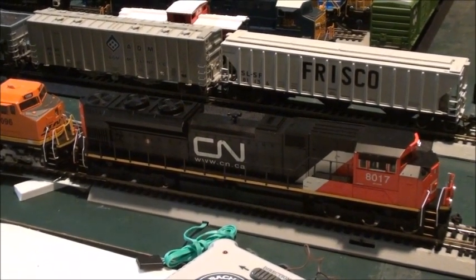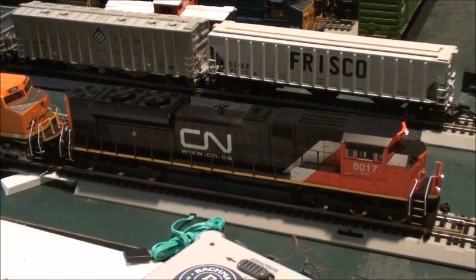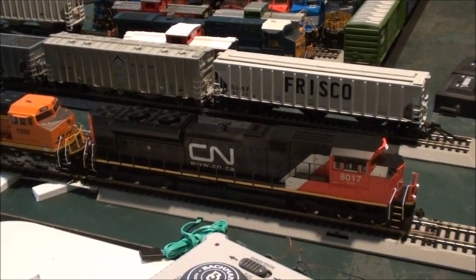I want to show you guys. I have some new rolling stock. I didn't get any new locomotives, but that's all right. So let's see what I bought.